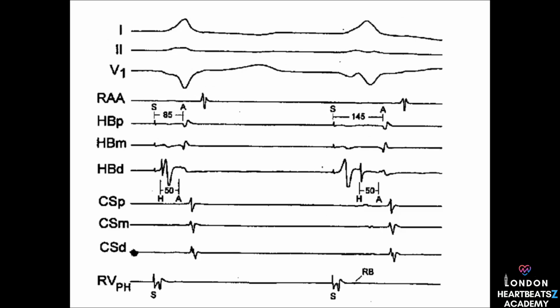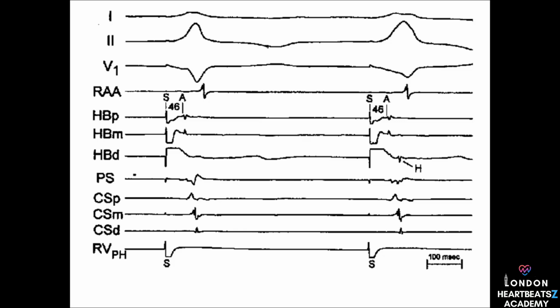Exactly. So, are you ready to put our newfound knowledge to the test? Bring it on. Let's see what those ECGs have to tell us. I like your enthusiasm.